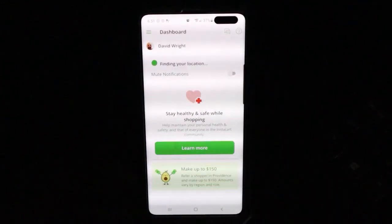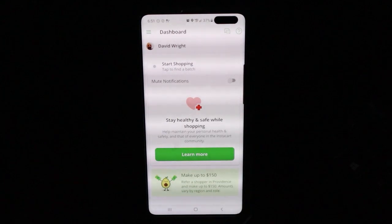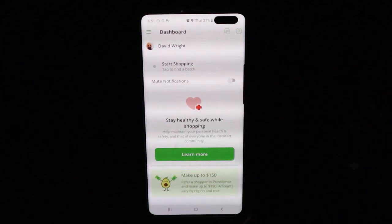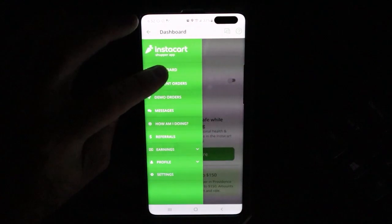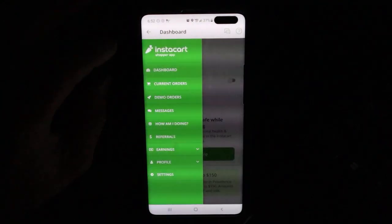When you open it up, again, you'll take a survey, and then you'll see this here. You can check in and look at some of the safety stuff. This is the most important stuff. If you wanted to mute your notifications, you're done for the day, you can hit this. But I'm going to click over here to show you this. First off, this is the main dashboard. If you want to get back from the menu, that's where you go.